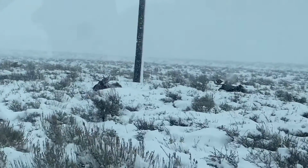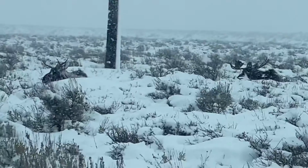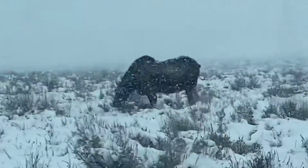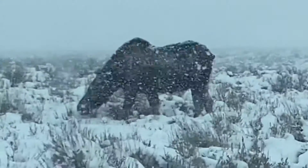Oh. But the males will have very pronounced ones, and that's how you can even tell very mature bulls up in the north, like up in Alaska. The very mature ones will have their dewlap frostbitten off at a point in the wintertime.